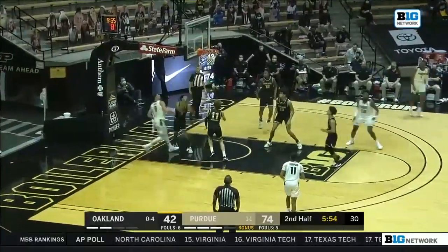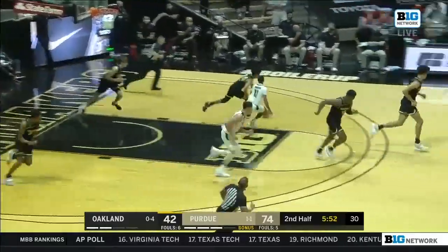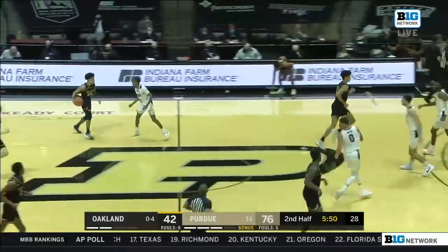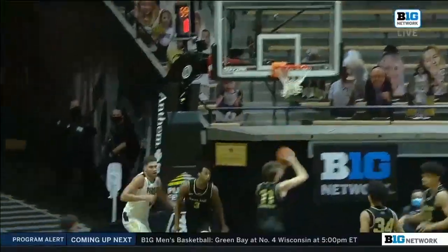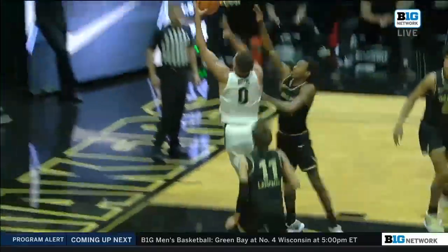A great cut. A great pass. What a feed, Williams to Gillis. What it's like to sit out for a year and a half, 2 years, and try to find yourself as a player. It can be really difficult. There you see the cut, and Travion Williams showing off that passing ability.